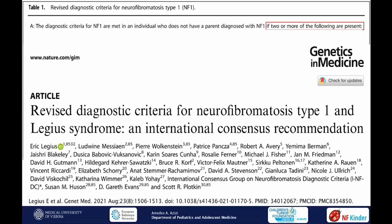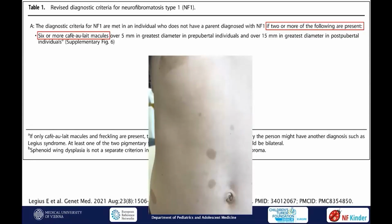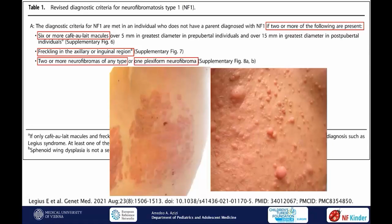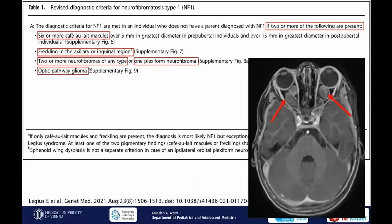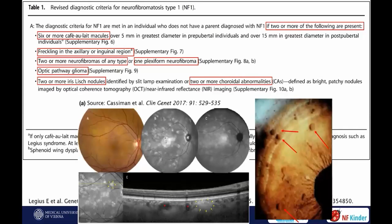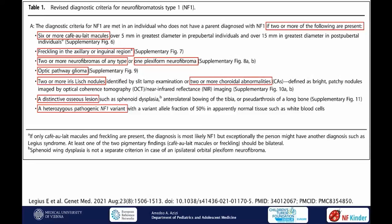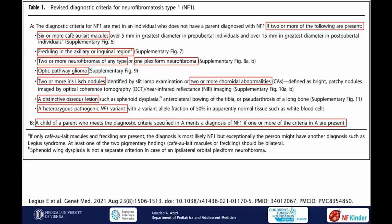First of all, I wanted to quickly go over the revised diagnostic criteria for NF1. It's about 6 or more café-au-lait macules, freckling, 2 or more neurofibromas of any type or plexiform neurofibroma, optic pathway glioma, 2 or more iris Lisch nodules, or, and this is new, 2 or more choroidal abnormalities, a distinctive osseous lesion, a heterozygous pathogenic NF1 variant. This is also new to the diagnostic criteria. Or you are a child of a parent who meets diagnostic criteria and who itself fulfills at least one of those criteria listed in A.